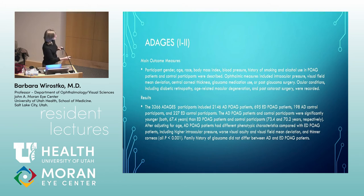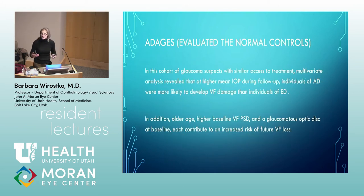And I thought this was interesting. Family history didn't differ. So we sort of knew, we always thought African Americans were at a higher risk. Multivariate analysis revealed that at higher mean IOP during follow-up, individuals of African descent were more likely to develop visual field damage. So they've got higher IOP, they've got thinner corneas. So back to the question, is thinner cornea a risk factor? Or are we just missing true IOP measurements? So we haven't yet determined if thinner corneas in and of themselves are risk factors, but we know to look for it because it's going to influence our IOP measurement.